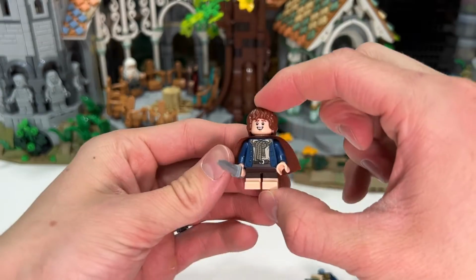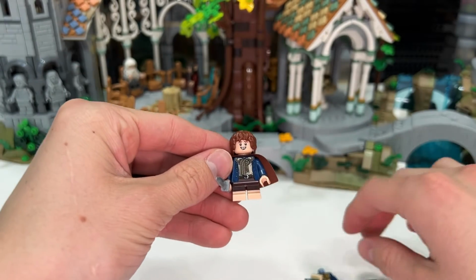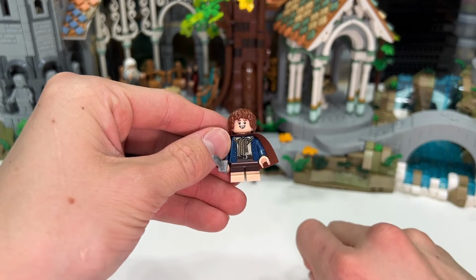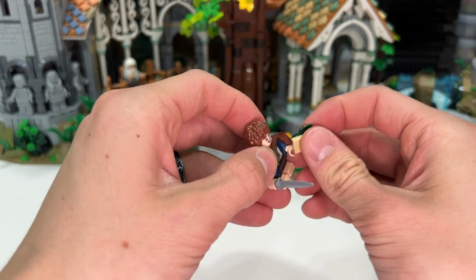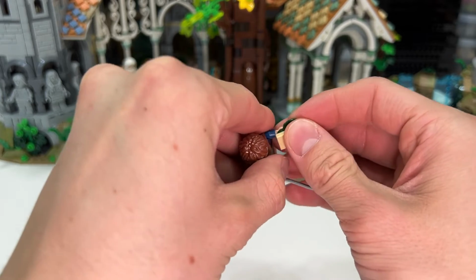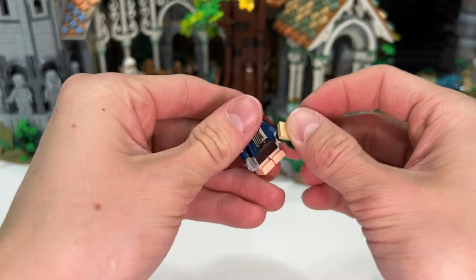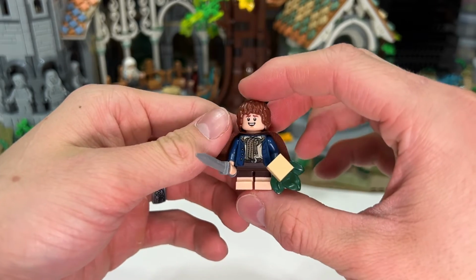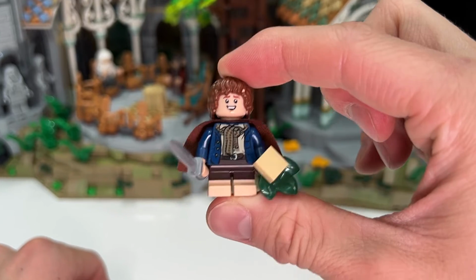We'll try it. There we go. We have the old torso with everything else the new, and I actually really like it. Let's also give him his lembas bread because, you know, he eats 2 of these in one sitting and then is a full hobbit for the rest of his life, basically, because one small bite will fill a grown man. I like it. That is a good Pippin.